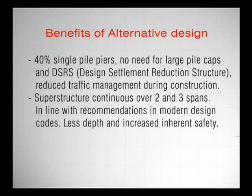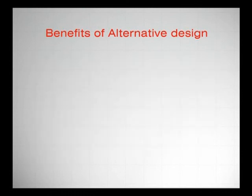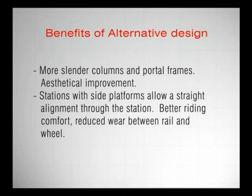Superstructure continues over 2 and 3 spans, in line with recommendations in modern design codes, less depth and increased inherent safety. Reduced number of cantilever columns and portal frames, aesthetical and environmental improvement. More slender columns and portal frames, aesthetical improvement. Stations with side platforms allow a straight alignment through the station, better riding comfort, reduced wear between rail and wheel.